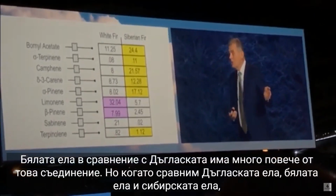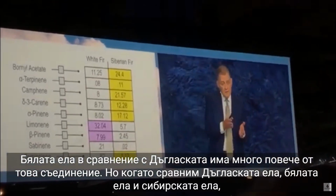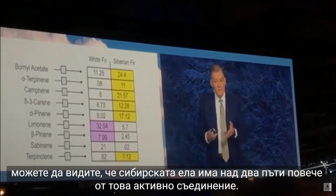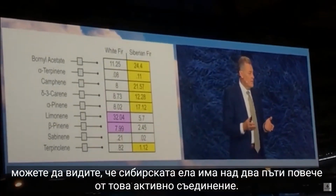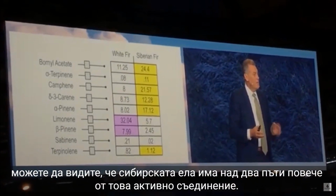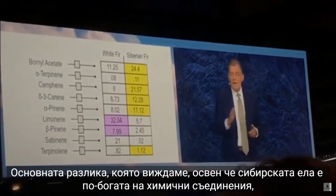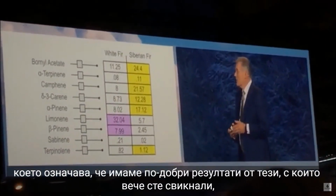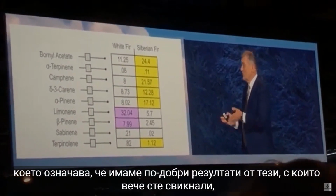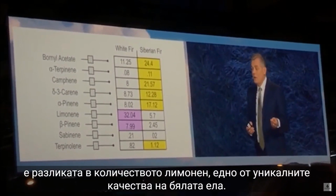White fir compared to Douglas fir, white fir had much more. But when we compare Douglas fir, white fir, and Siberian fir, you can see that Siberian fir has more than twice as much of that active compound. The major difference that we see, aside from Siberian fir being exponentially greater in a majority of the chemistries, which means we have more profound outcomes that you're already accustomed to, is the difference of limonene.